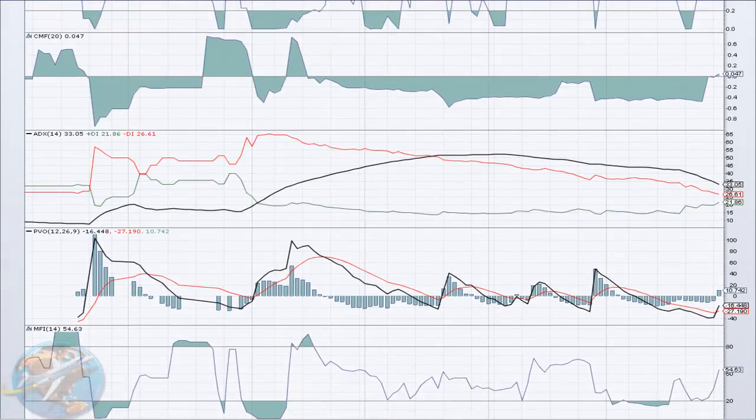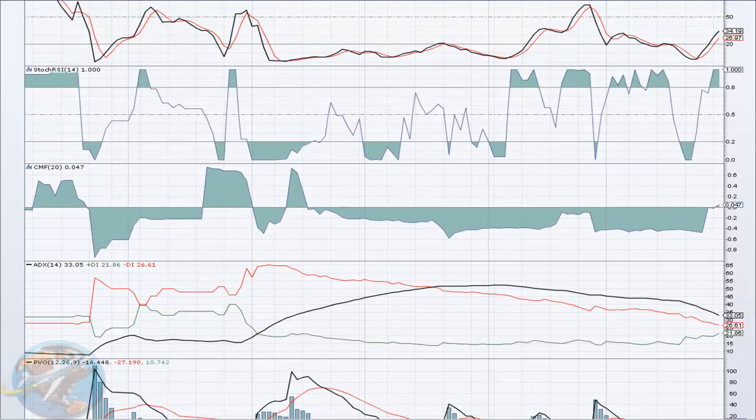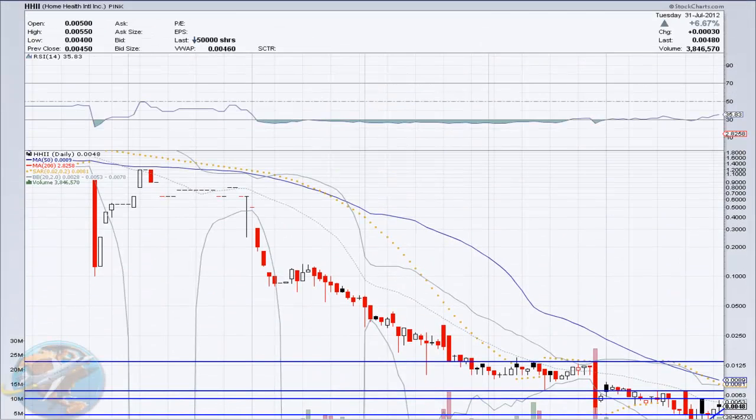Overall, it looks like a really good chart. If it's played properly, we could see some very strong gains, possibly even long-term gains if we continue to play smart in this market.